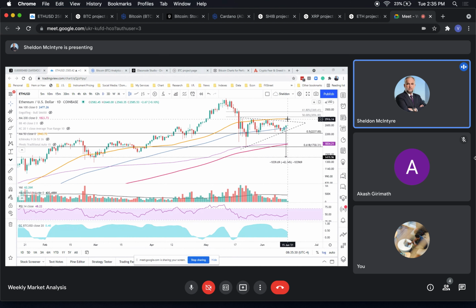Again, to me, this is a token that's sort of stuck in a range, a narrowing range, as it is a symmetrical triangle. And until it resolves below the 50-day simple moving average on a daily close, or we see it get above the 50-day simple moving average on a daily close, you know, you have to expect that this is going to continue in a tightening range at this point.